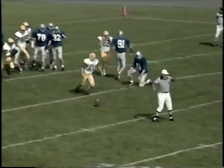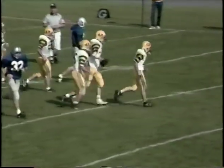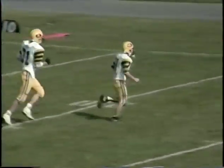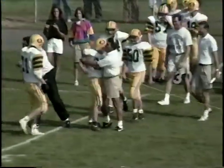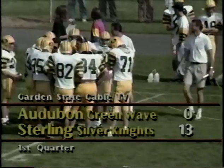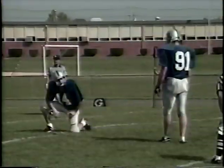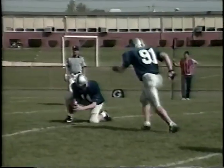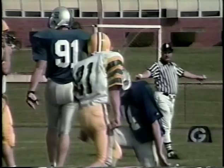This one is blocked. Nice play in there by Sean Cahoon. And the score will remain 13-0, with 4:06 remaining here in the first quarter. That was a nice job by the Audubon special teams coming up with a big play. As we're going to see again, Pearson lines up for what looks like an easy extra point, and we see Cahoon come right in and block it. Nice job.